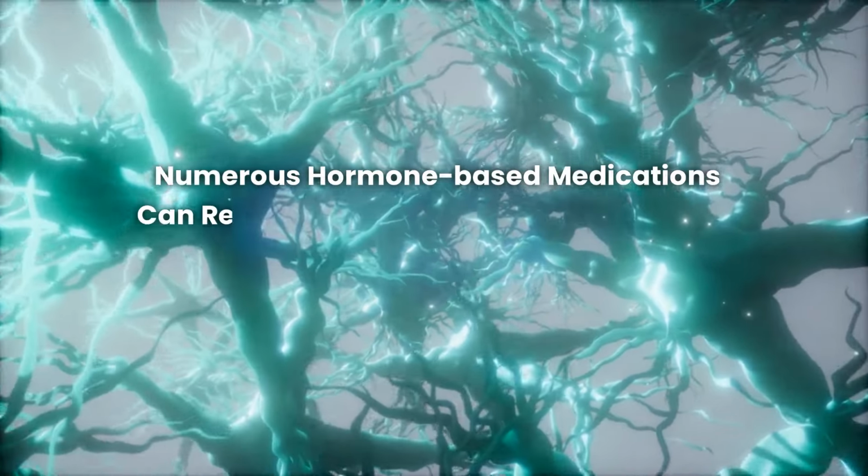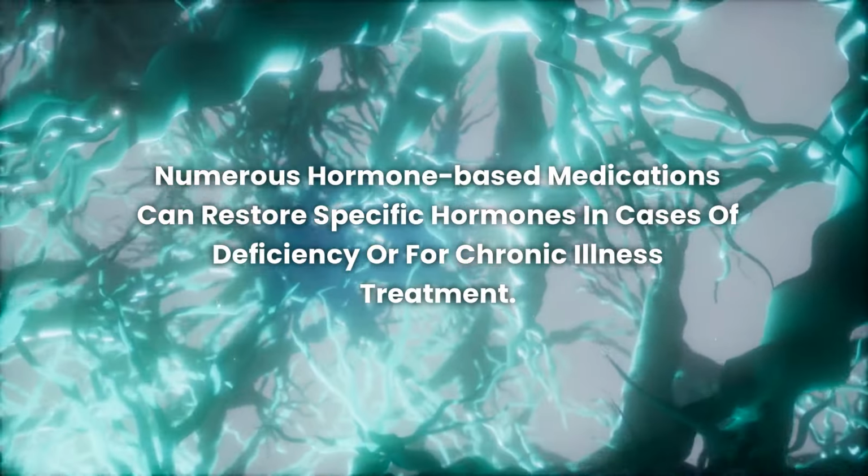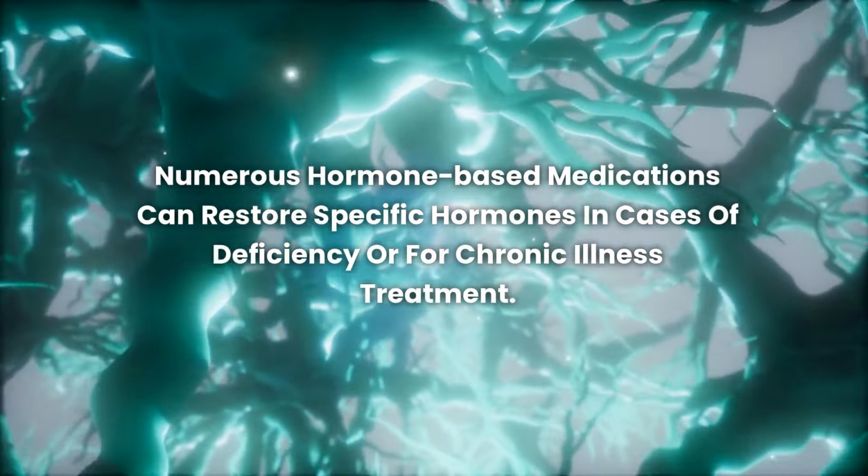Numerous hormone-based medications can restore specific hormones in cases of deficiency or for chronic illness treatment. One of the most widely used hormone therapies today is estrogen replacement therapy, which is used to relieve symptoms associated with menopause, such as vaginal dryness, osteoporosis, hot flashes, mood swings, and sleep disorders.